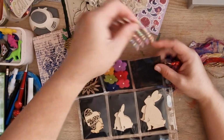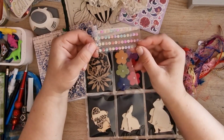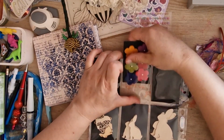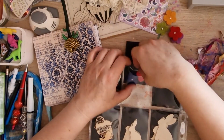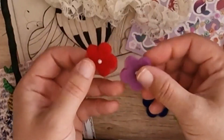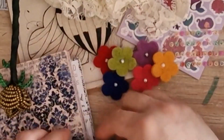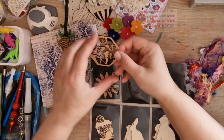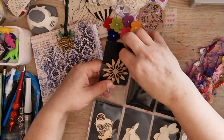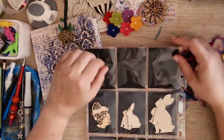We've got these beautiful gems here. Really, really pretty. Metallic-y shiny goodness. And then we've got these gorgeous felt flowers with pearls in the middle. Let's just take that out and then pop it back in there now. These gorgeous felt flowers here. Really, really pretty. Really beautiful. And then we have these gorgeous laser cut tags. So we've got a butterfly, a hexagon with butterflies in, and this beautiful flower, like a sunflower. Really, really pretty.